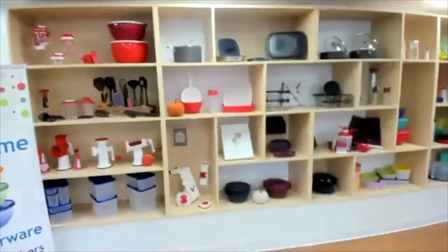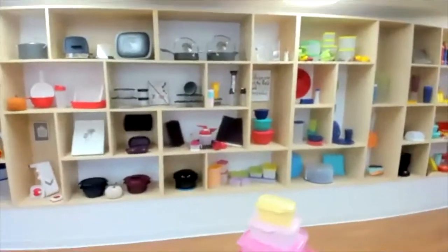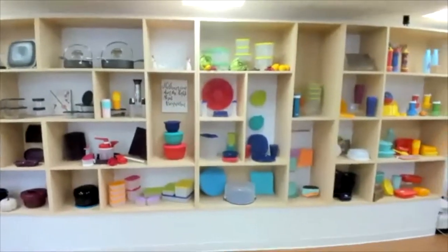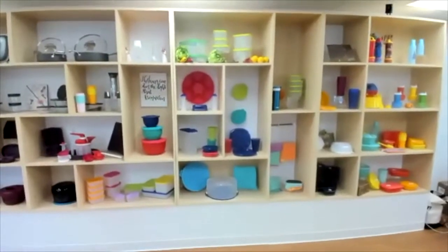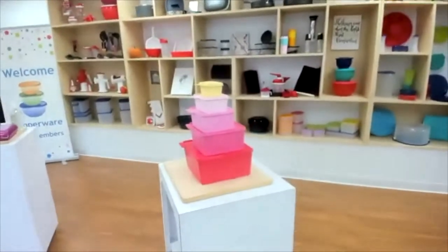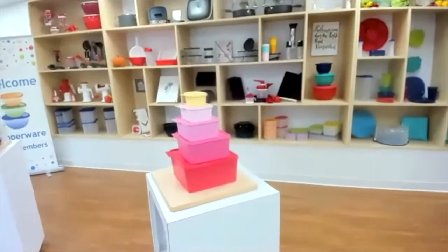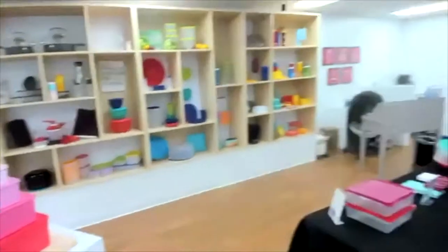Then what you see is our product display wall. These are items that are featured in the full line catalog. They are not for purchase on site. However, they are meant to give a person the ability to look and feel and understand how the product works before they actually purchase it. We have our current sale items. This is the Keep Tabs that just started today on display as well, so that if people would like to order it and have it shipped directly to their homes, they may.